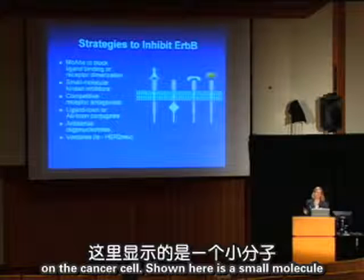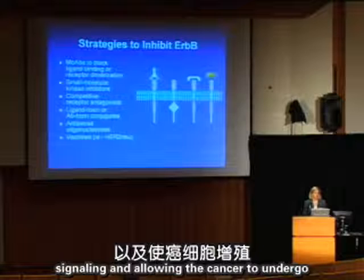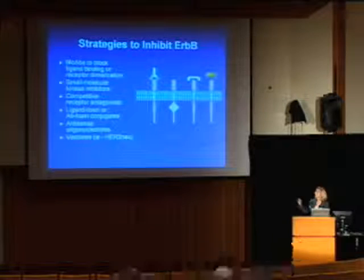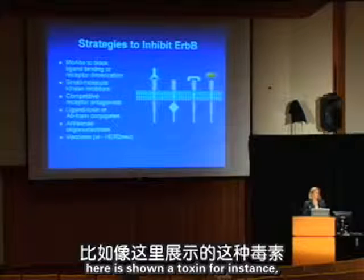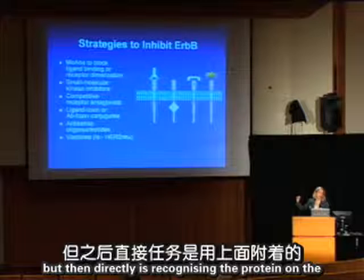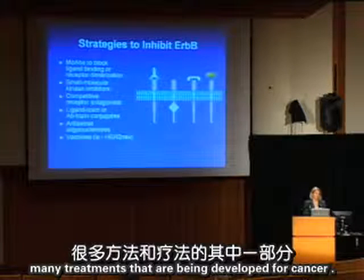Shown here is a small molecule which targets the signaling pathway. It actually blocks the effect of the protein from signaling and allowing the cancer to undergo proliferation and survival. This is an inhibitor, which is another targeted approach for treating cancers like breast cancer with overexpression of these proteins. And here is shown a toxin. For instance, you can have an antibody which is linked to a toxin that then directly recognizes the protein on the cancer cell with a toxin attached to it so that it can kill the cancer cell directly. These are just some of many, many treatments that are being developed for cancer.